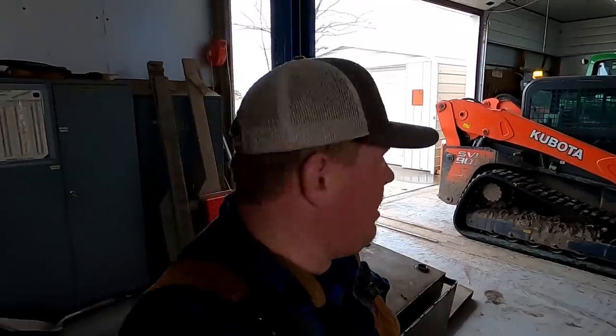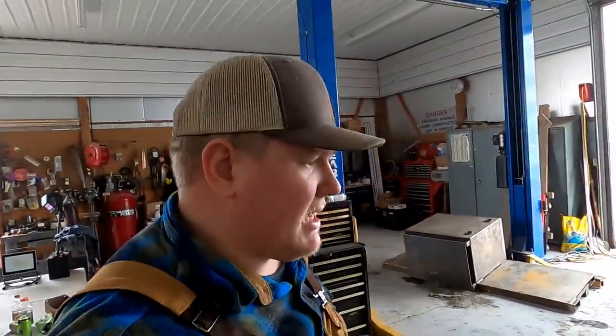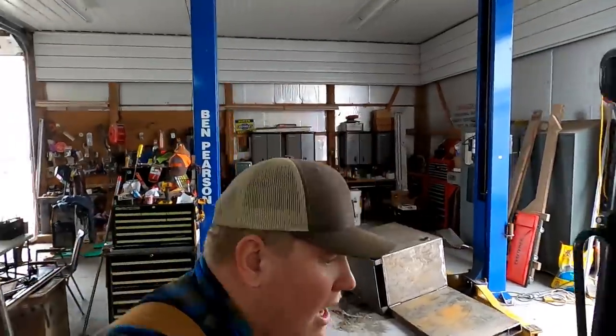Boom, just like that, one tool skid off the truck and ready for action. So I gotta find my dog, and then we're gonna go do the next project real quick. And that next project is I need to tidy up the hay shed a little bit, because on Sunday, I actually moved some hay.